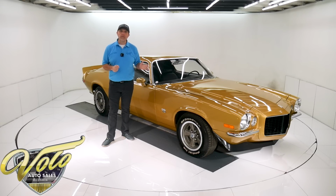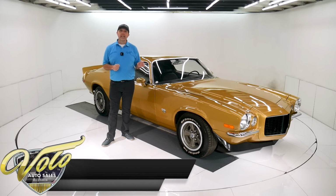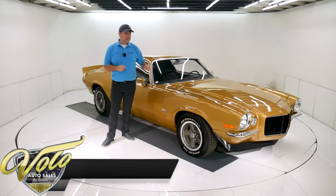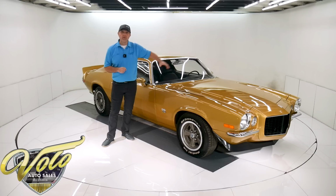They were all 4-speed cars. They didn't even advertise the L78. They advertised the 350 horse. They didn't even advertise the 375. This one here is also a rally sport. That's very desirable. The rally sport front end makes it even more desirable.